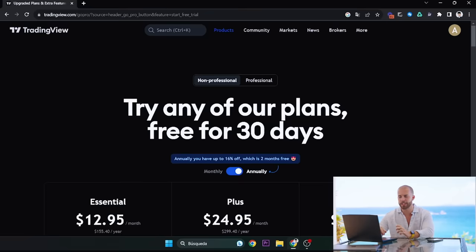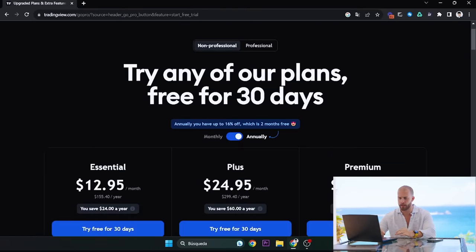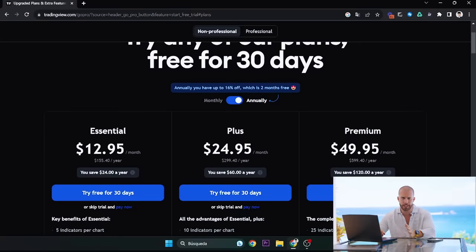And as soon as you sign in, it's gonna show you these different options of plans that they have to offer. You don't need these right now. This is just to either remove the ads that pop up, or to add some alarms, or to add a bunch of extra stuff that realistically you don't need. You just need the charts that they're already gonna give to you for free.